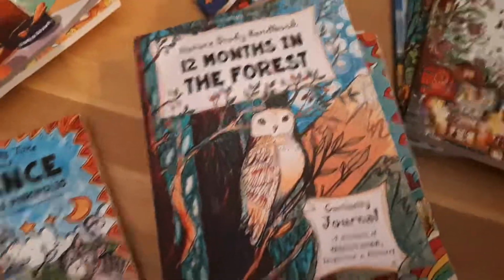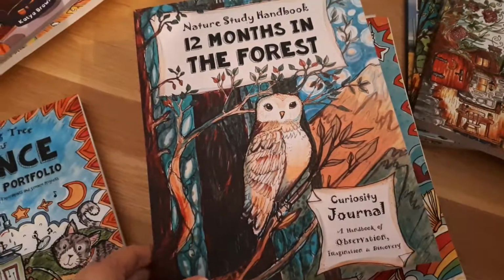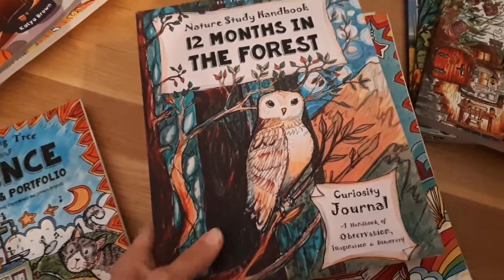This one would take a whole year to complete because you're supposed to use the pages from the month that you're in, and it's not an everyday thing. This is something that you would do once a week maybe.